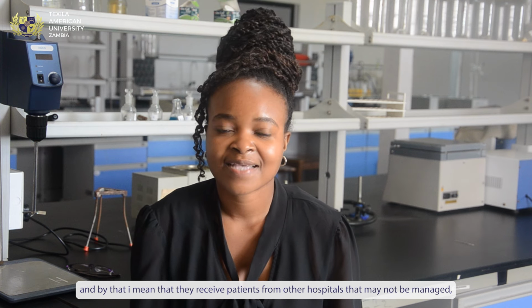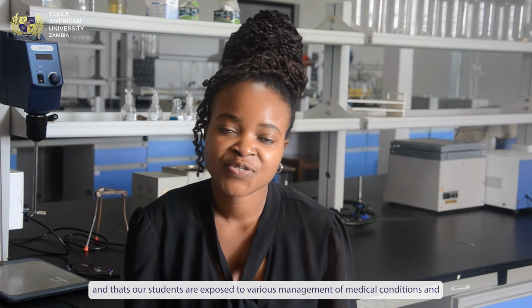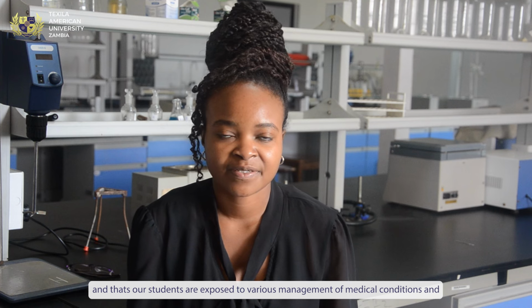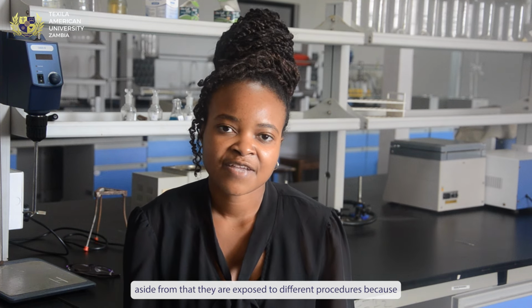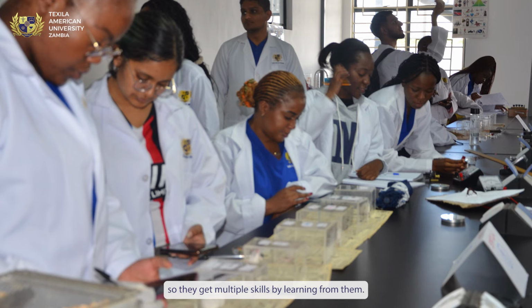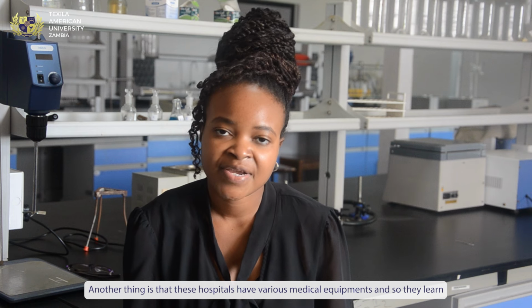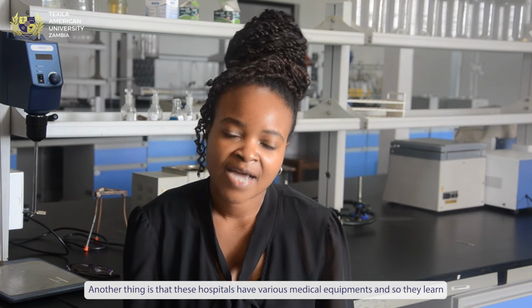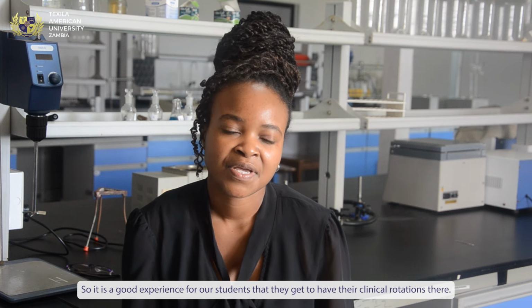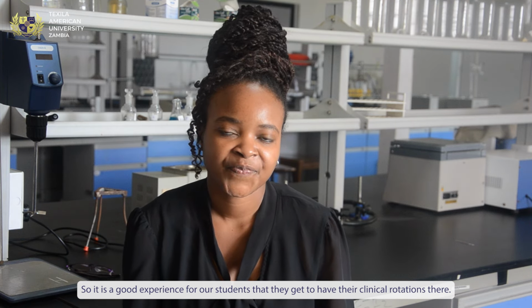As we may all know, the University Teaching Hospital and the Levy Mwanawasa University Teaching Hospital are referral hospitals, and by that I mean that they receive patients from other hospitals that may not be managed, and thus our students are exposed to various management of medical conditions. And aside from that, they are exposed to different procedures because these hospitals have a lot of specialist doctors, and so they get multiple skills by learning from them. Another thing is that these hospitals have various medical equipment, and so they learn how to operate the medical equipment that is found in these hospitals. So it is a good experience for our students that they get to have their clinical rotations there.